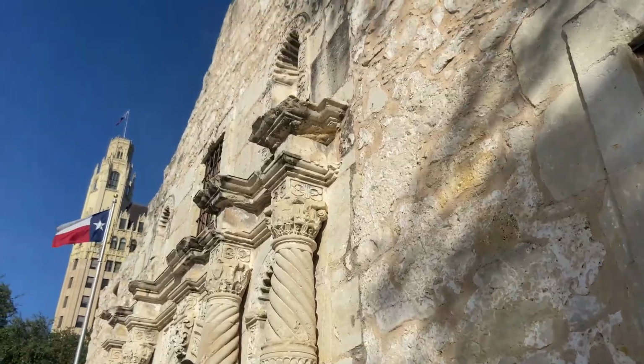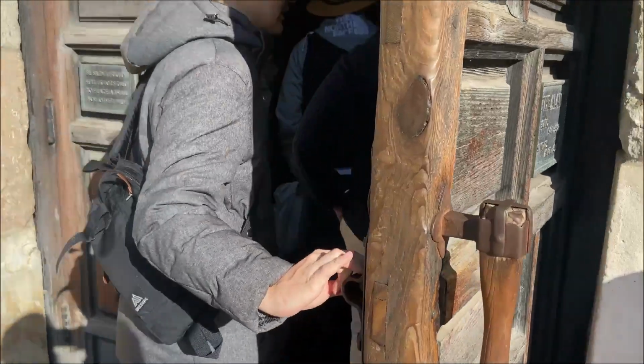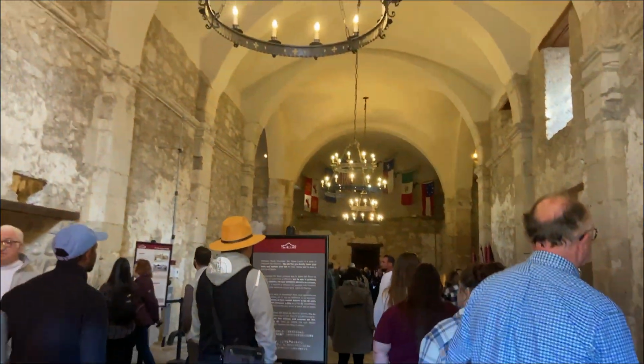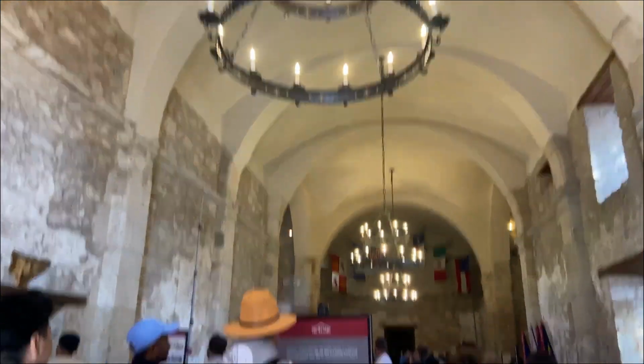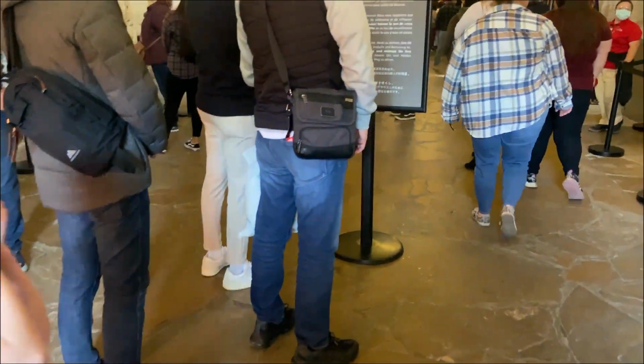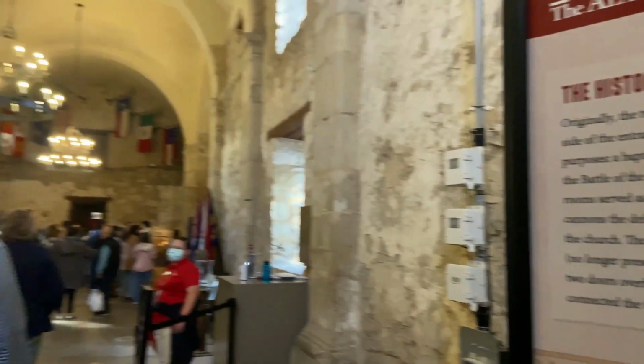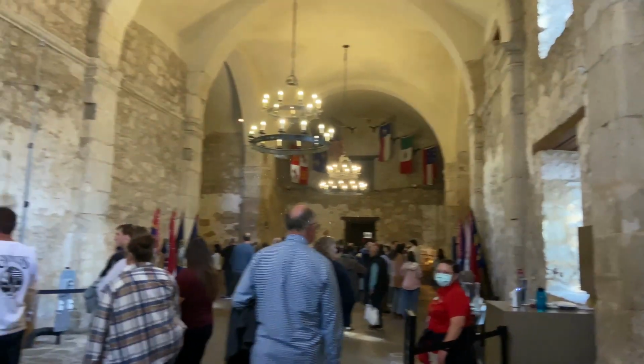After we were done with our ice cream, it was time to go visit the Alamo. So it says, originally the two small gated rooms on either side of the entrance were used for religious purposes.